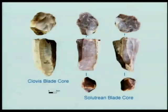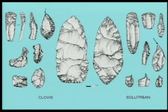Then we found that the core and blade technology, revolving around three types of cores, wedge-shaped cores, conical cores, and smaller circular cores, occurred, and manufacturing techniques were the same. That's getting a little exciting. In fact, by the time we put our database together, we found that there were 32 almost perfectly good comparisons or fits between Clovis and Solutrean.